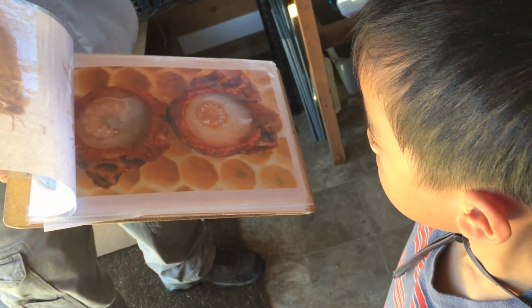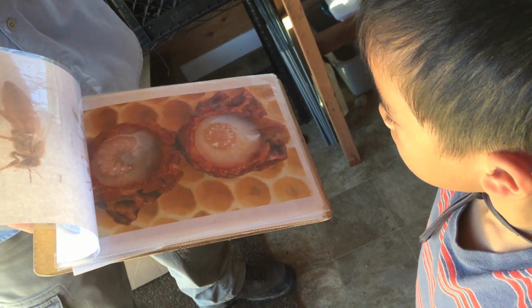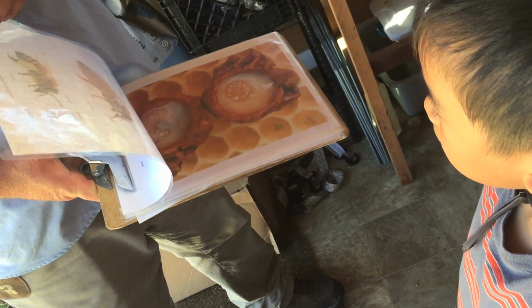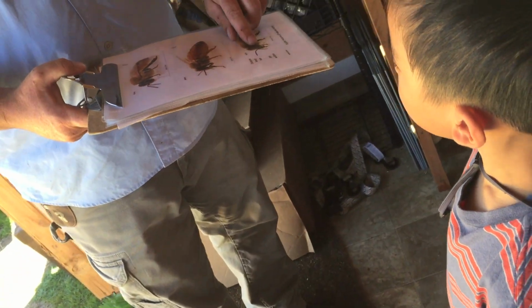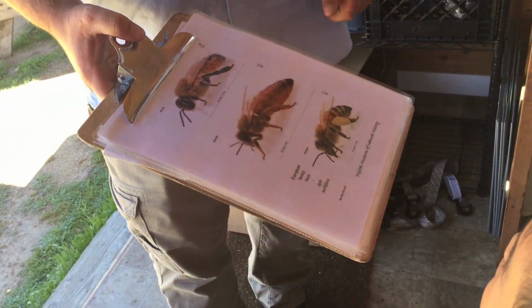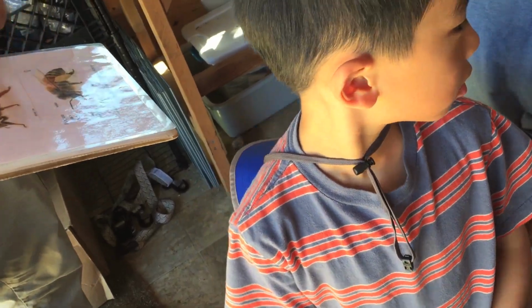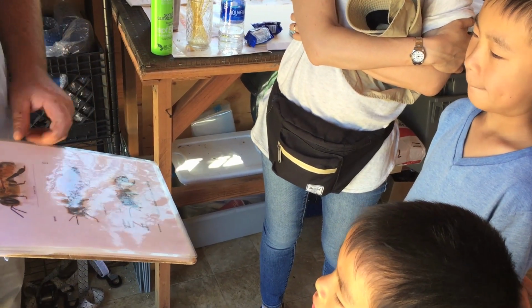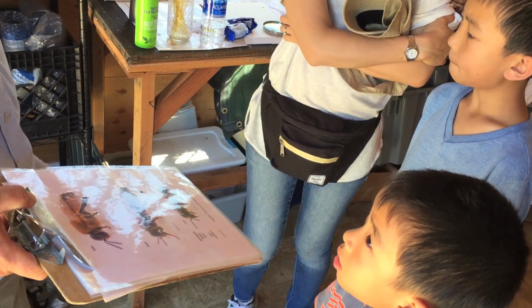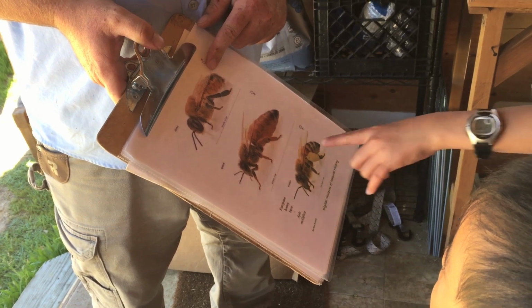When an egg starts maturing, it is fed specifically this substance called royal jelly. Royal jelly is a protein that is secreted from between the head and the thorax of the bee. You can buy that as a supplement. The scientists are really studying it. And she'll hatch a lot earlier too, about 10 days or something like that.